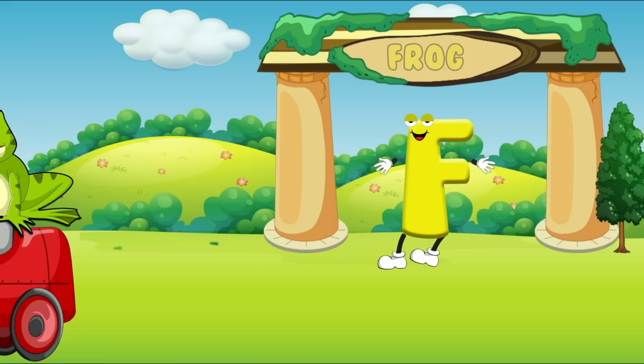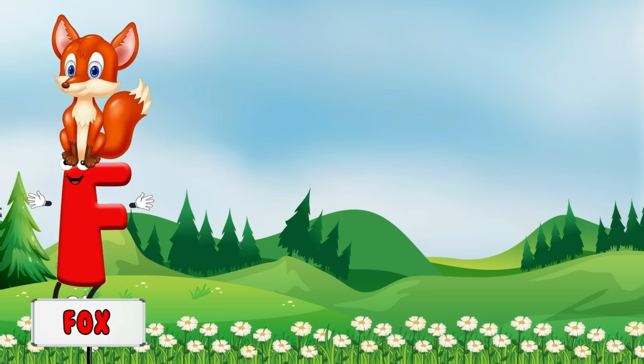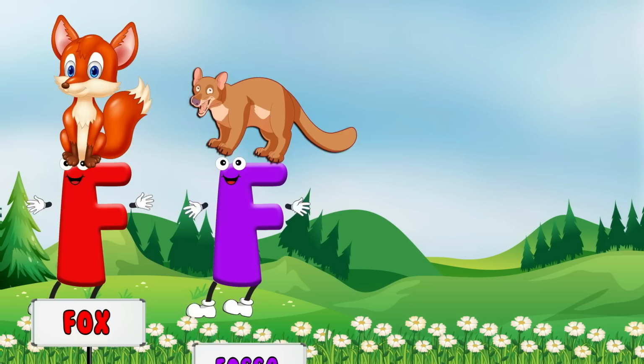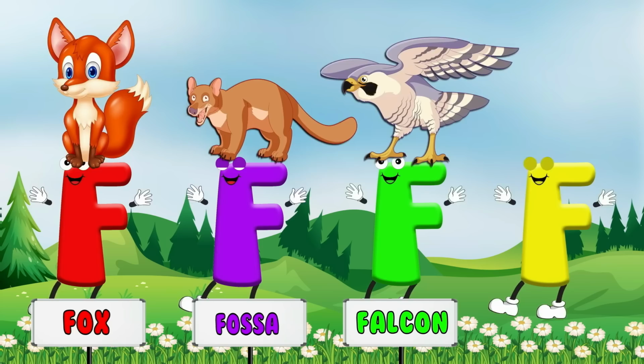So we did four animals with the letter F, and they are fox, fossa, falcon, frog.